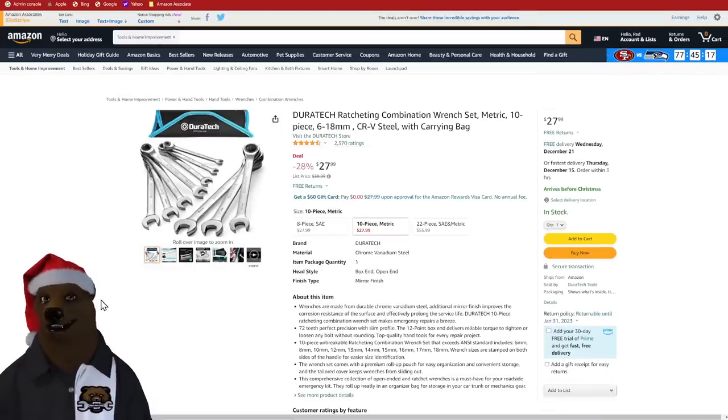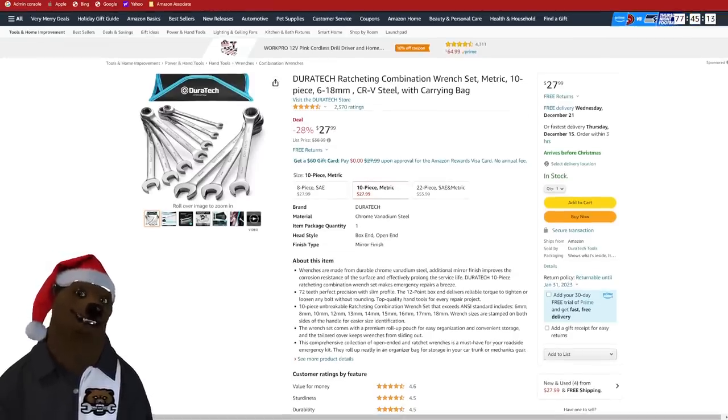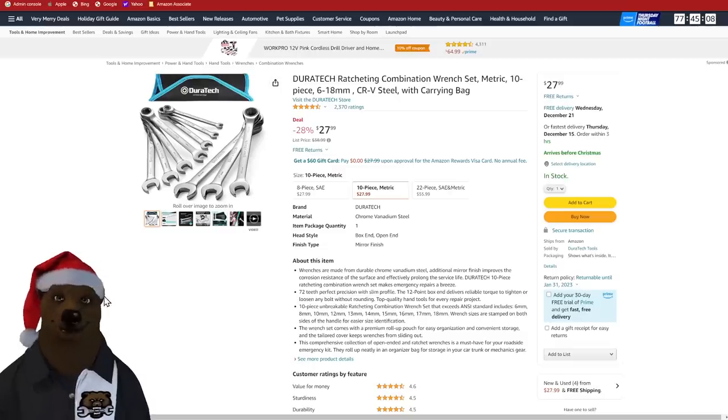Now we've got the Duratec, all right? This is your 10-piece, not quite as many pieces, 6 to 18 millimeter CRV carrying bag. You're looking at $28. Duratec, of course, is part of Great Star.